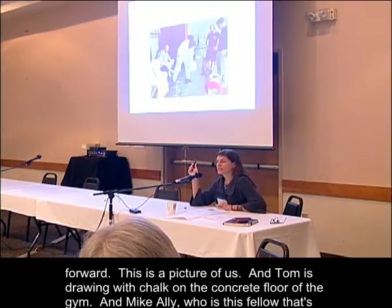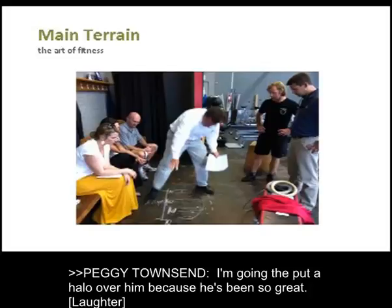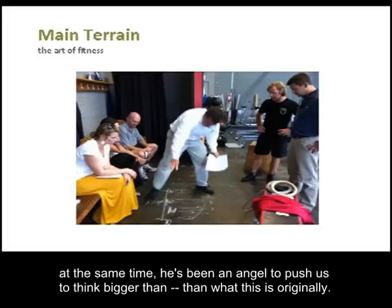This is a picture of us, and Tom is drawing with chalk on the concrete floor of the gym. And Mike Alley, who is this fellow that's being pointed out, I'm going to put a halo over him because he's been so great. He is the guy that says, this can't be a plasticky park. We have to have authentic. And he'll call you at 2 in the afternoon and say, I've got this idea. And sometimes you're like, oh, Mike. But at the same time, he's been an angel to push us to think bigger than what this was originally.